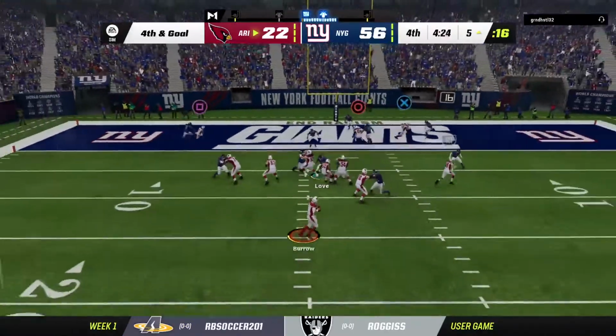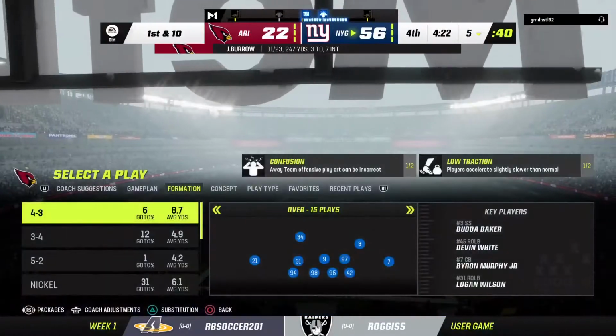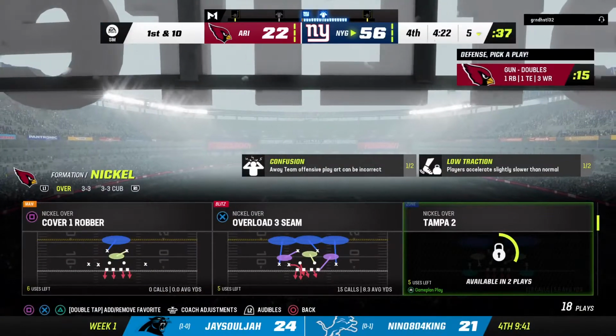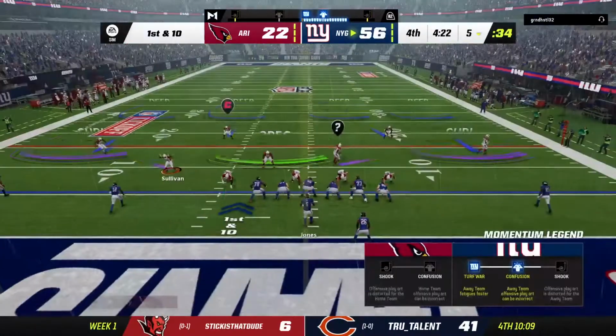4th down. Here's Joe Burrow. And it's incomplete. They cannot convert, and they turn it over. They had the play call on 4th and goal, but it's dropped in the end zone. And this Giants defense able to come up with a goal line stand.